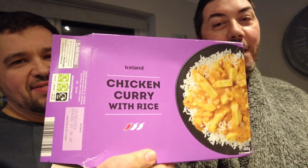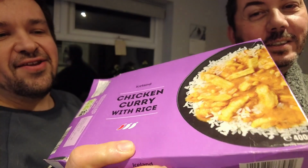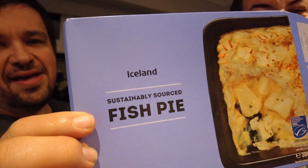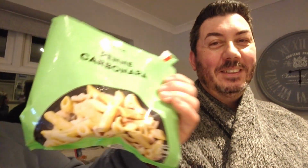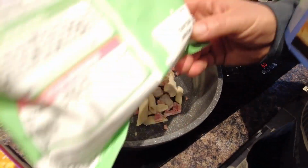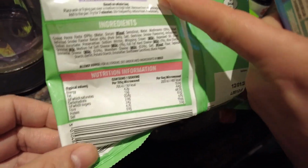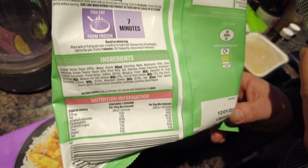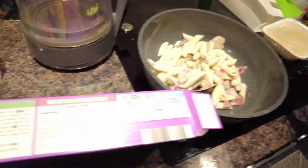So today we're having what I at first thought was chips, curry and rice, which obviously wasn't a very healthy choice, but it's actually chicken curry with rice. We've also got a fish pie. And what goes well with chicken curry and fish pie? Nothing, so we're having penne carbonara. There's the penne carbonara, and there's the nutritional information. We're going to pan fry it because everything else is going in the microwave.